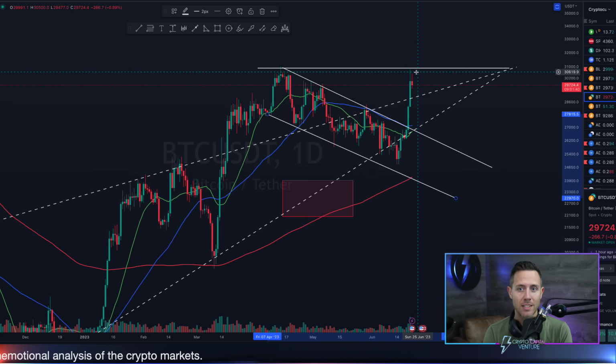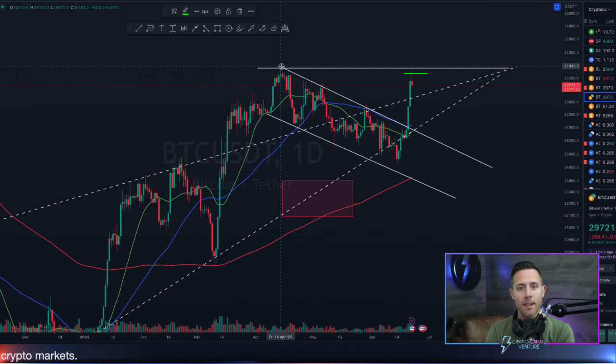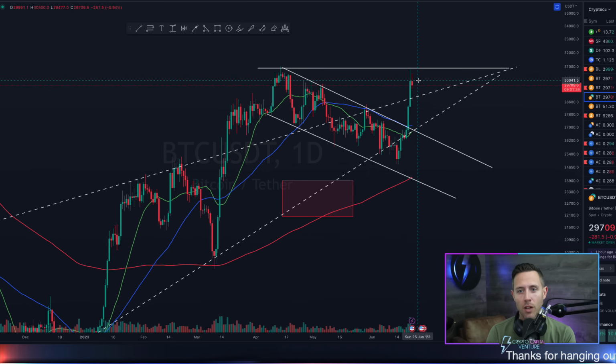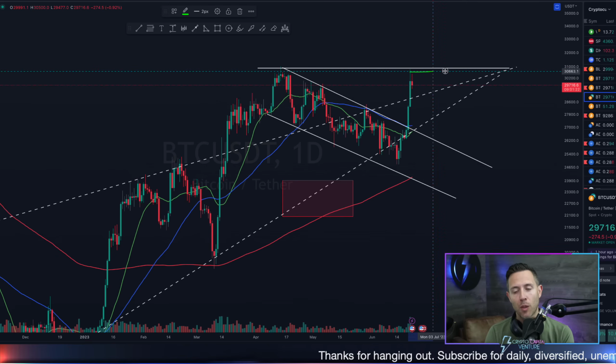I think it was around 30,700, just this confluent area of resistance up here, confluent with this previous swing high. So in that video yesterday, we were mentioning if there's resistance there, what will Bitcoin do? Will it break through? First off, that didn't happen. Will it see the resistance and start just consolidating within this area?